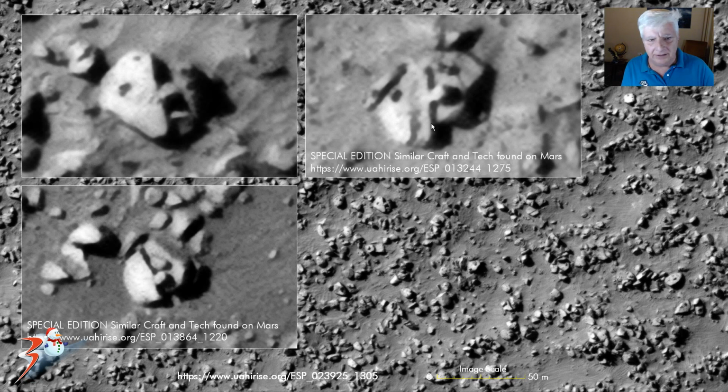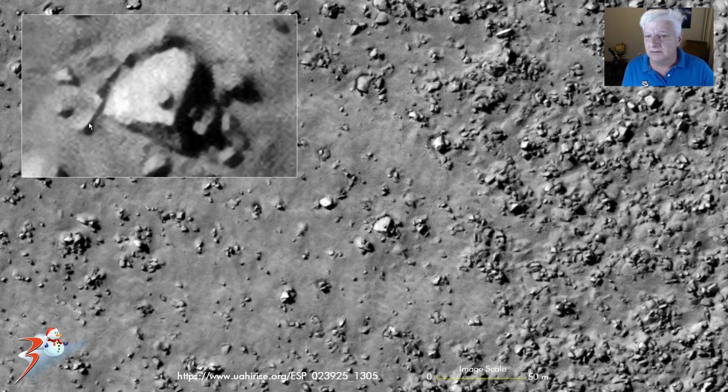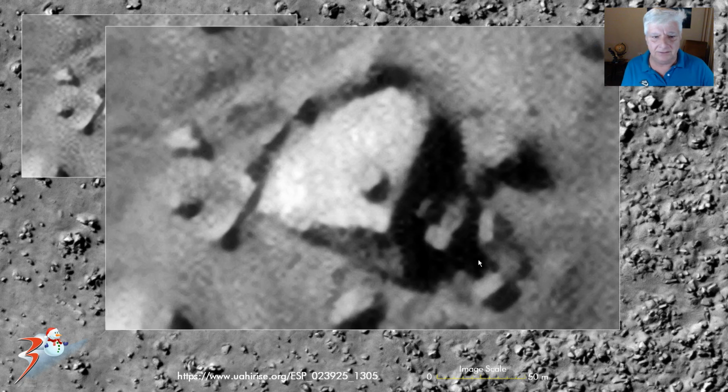So check that out. We've got a straight edge there, a narrow part sticking out, another straight edge here, a narrow part sticking out there. Very common feature on Mars. Here's another triangular object. It's about 12 meters across. Bright, smooth surface, straight edges.